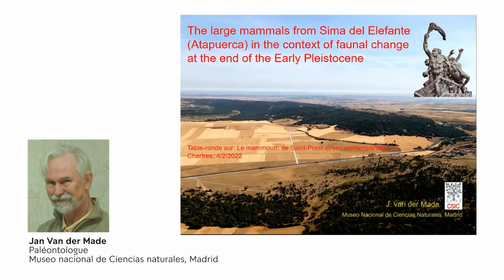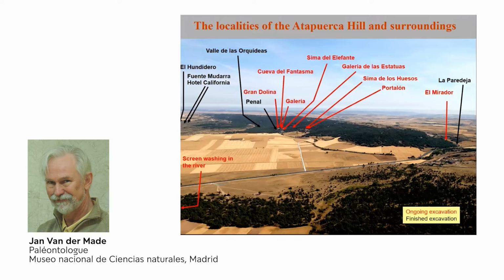Well, you can't see the first part of the title, but you can have it in the program. So I will talk about Atapuerca, Sima del Elefante, the lower part.